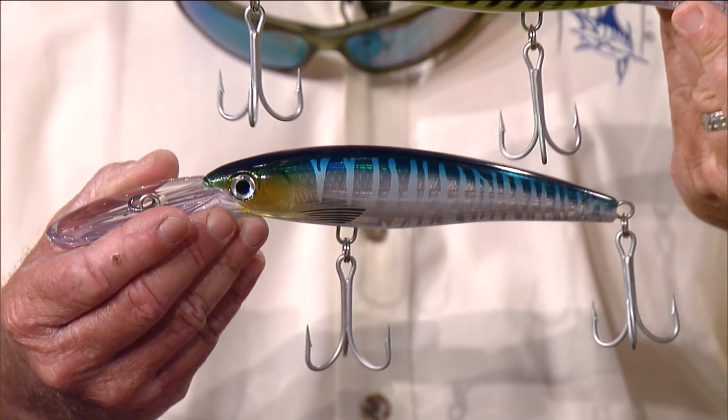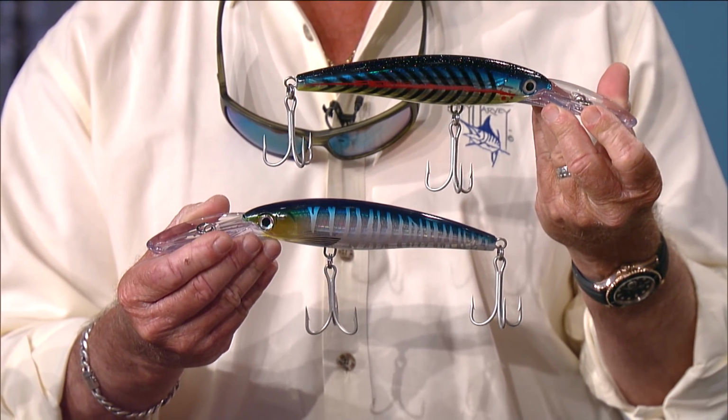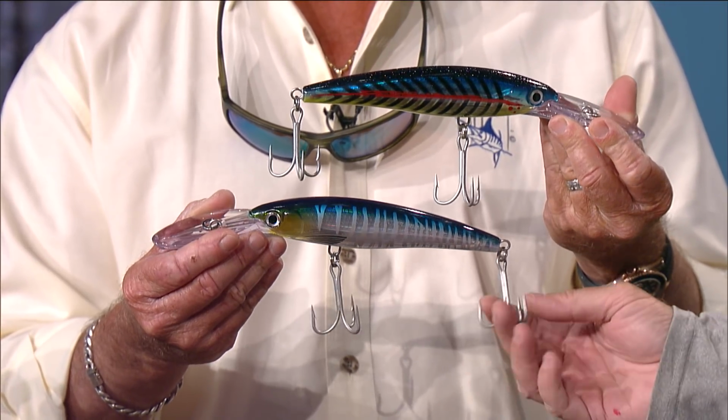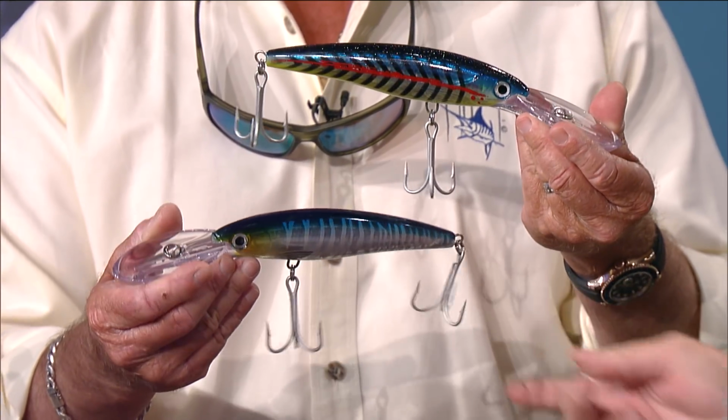All right, now this is that plug I showed earlier that has the big lip. This is an X-Wrap Magnum Dive Bait 40. The 40 means it'll go 40 feet deep. And these are really pretty. They have UV brightness on them, aggressive swimming action, obviously, and giant VMC Permasteel hooks, great hooks. Again, depths of 40 feet, so they're great for trolling for grouper.